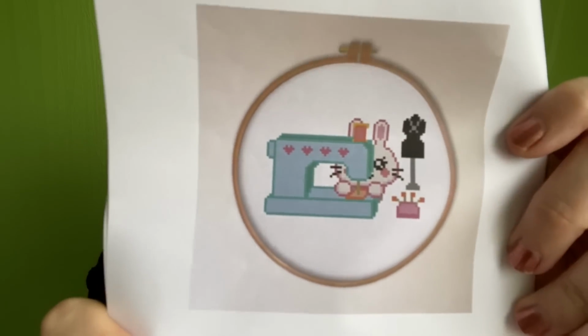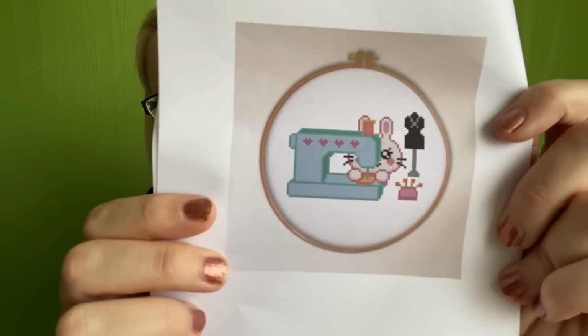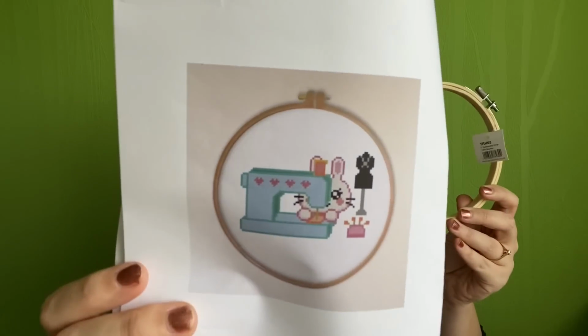It is a cross stitch pattern, and the cross stitch pattern is a sewing bunny. How cute. So I've got my little chart here that she's lovely, she's printed out for me, and oh, just look how beautiful that is. So I'm hoping, this is what I said about in my Fabric Squirrel package, I'm going to have to check the measurements, but you never know, it might fit in my little hoop, and then I can frame it like in the picture there. So it was just wonderful.